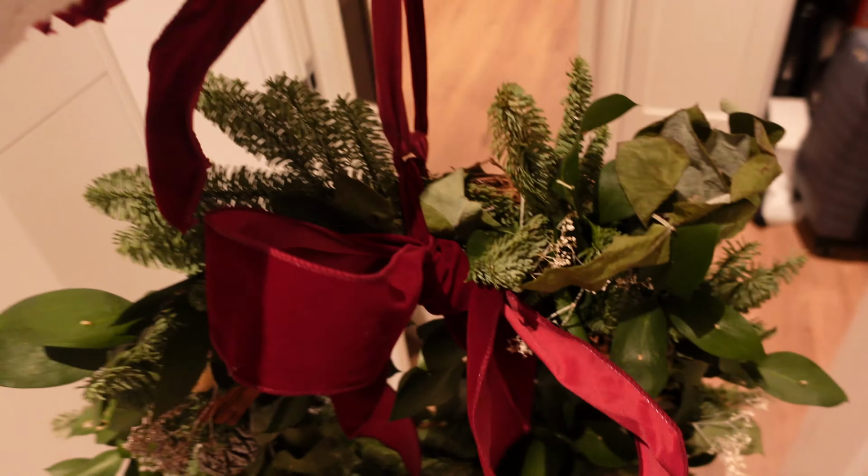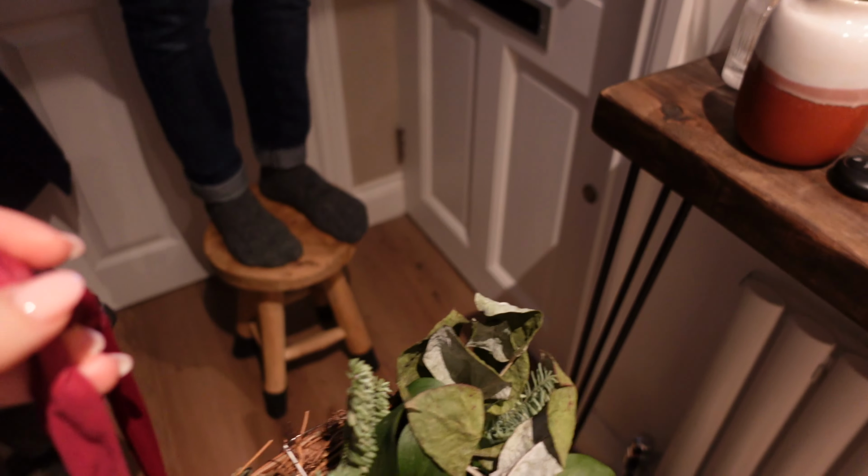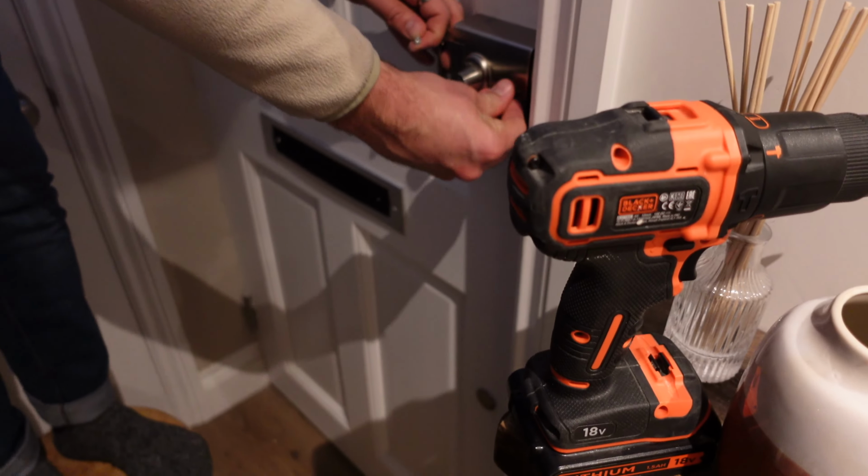While it's all happening, we're also going to try and put the wreath on the door. So do you want this wreath right now? I just want to see the measurement where it is, that's all. I think you need to pull him out a bit more. Pull him, pull him.